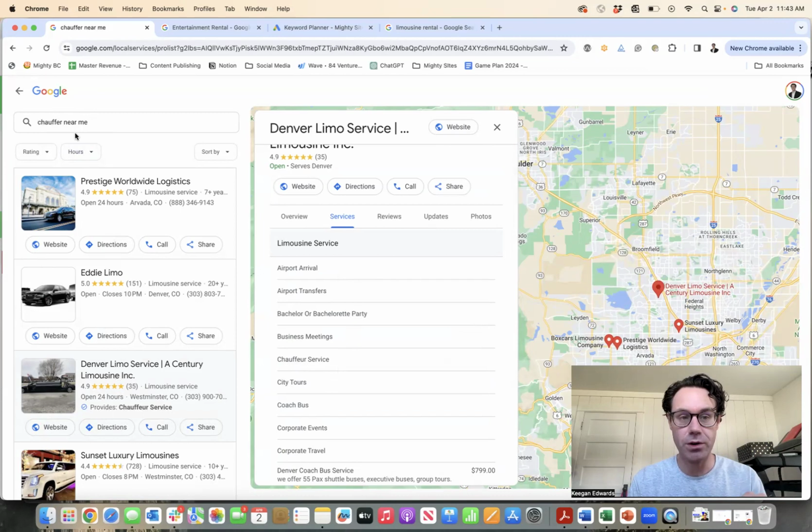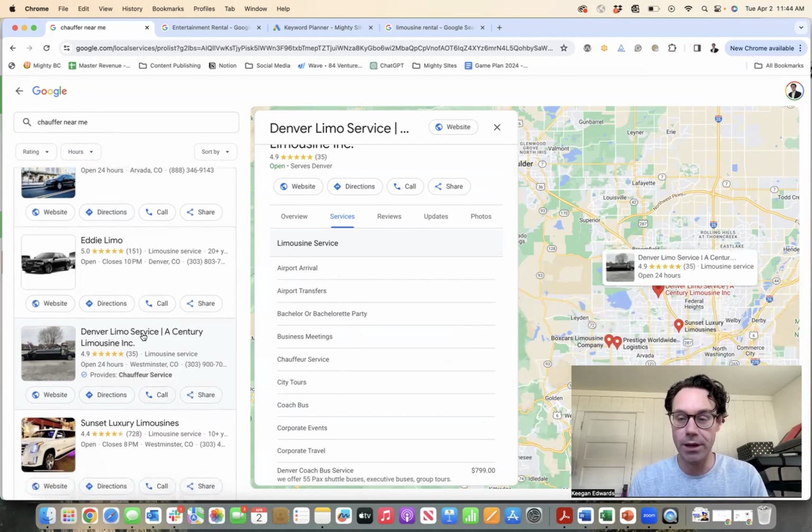Now that creates more trust and credibility because now these other profiles are not showing that. They didn't add the services. So it makes it more likely that even though they rank third, I'll actually click on their profile and maybe give them a call because I know specifically they offer the exact same thing I'm searching for.